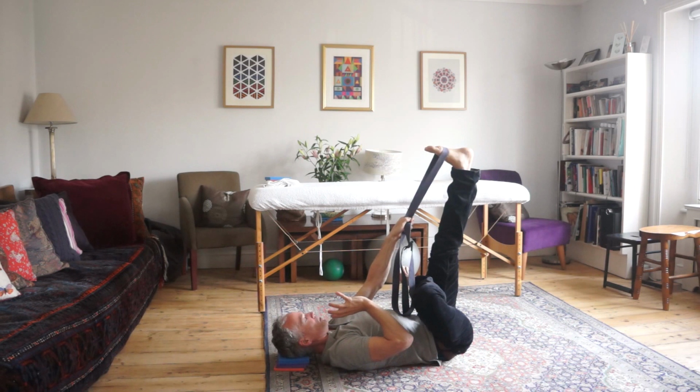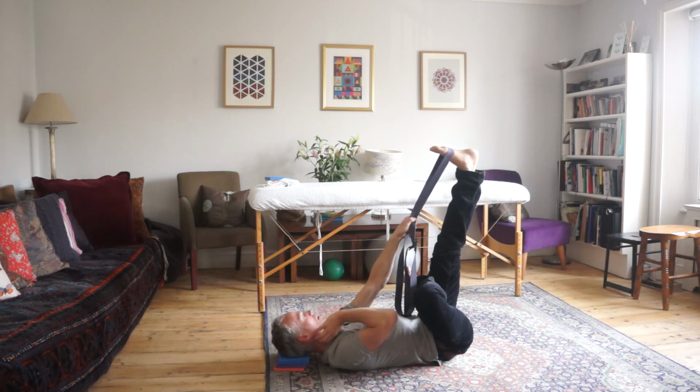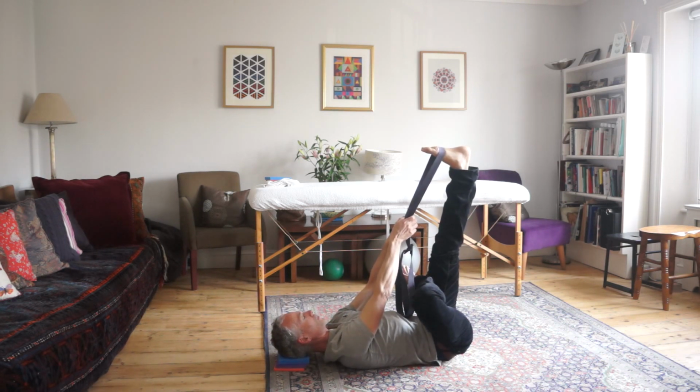And the back's really supported. So it's still encouraging the back to lengthen, open and widen. And the back does include the neck and the head. So you're thinking of that alignment through the torso, neck and head.